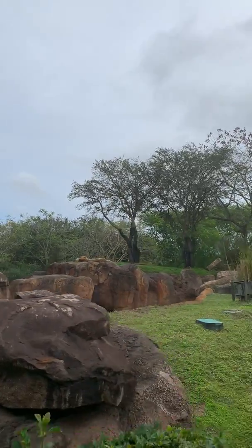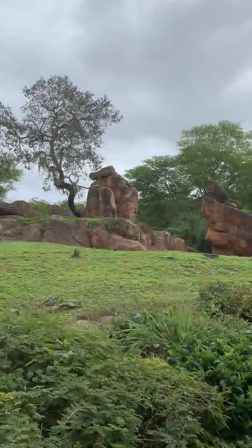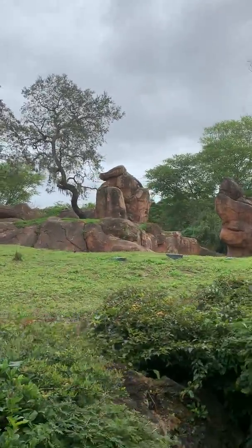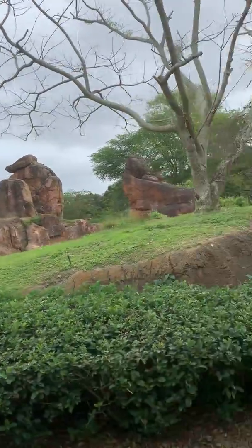There is a female lion at the top of the rocks up there. You can see her laying down. Where? Oh, wow. Yeah. I bet it feels good to lie on that rock.